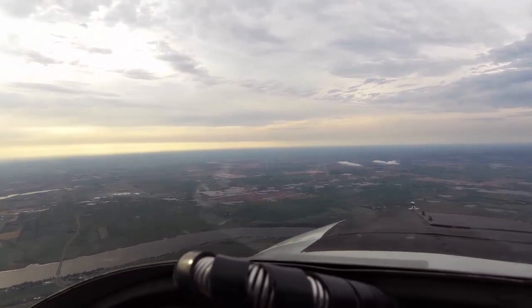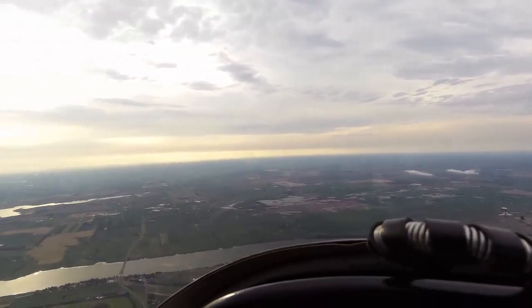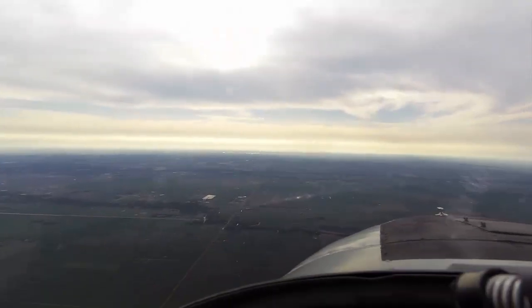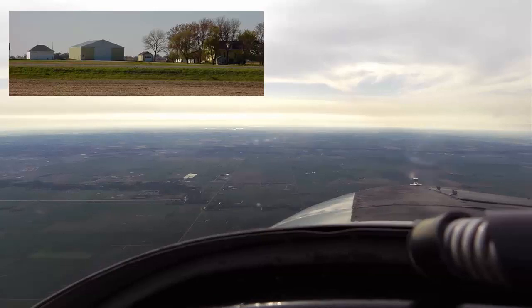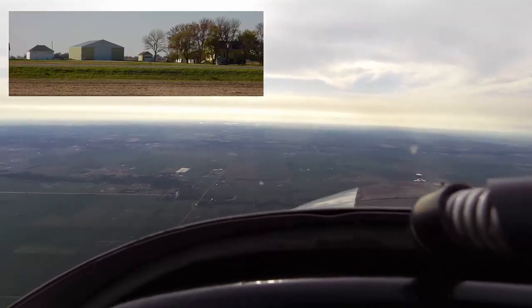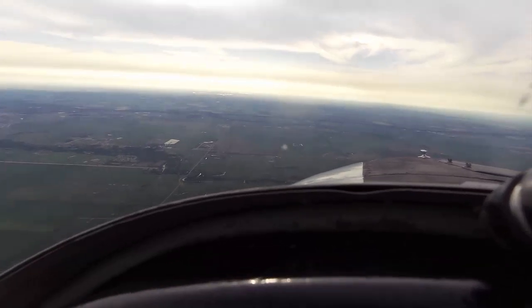Since the wind is almost always blowing 10 to 15 miles an hour, these things get a heck of a workout. Right there, right off my nose, that's the farm I grew up on. It's changed a little bit, but that was home growing up, right there.